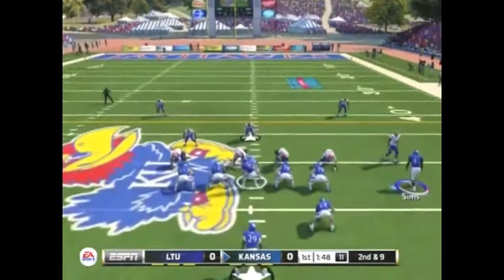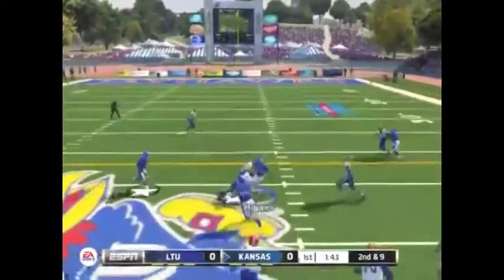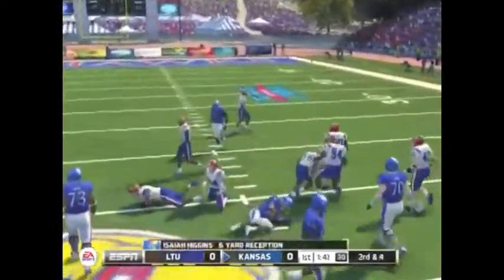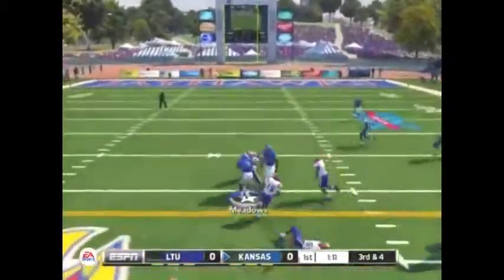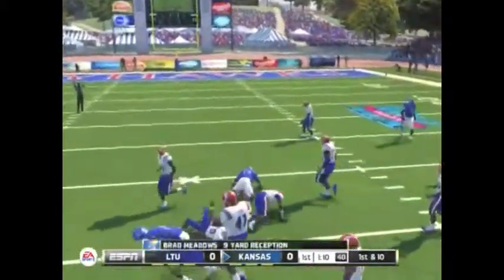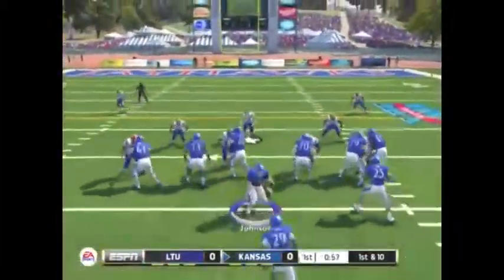No harm, no foul. Sims being motioned out to his right. Johnson dropping back, throwing, and he's going to find Isaiah Higgins on another tight pass, back-to-back. 3rd down and 4 now. Johnson's going to fire one into Brad Meadows, who breaks a tackle and picks up a first down. The Jayhawk is happy. Strong eye formation now.